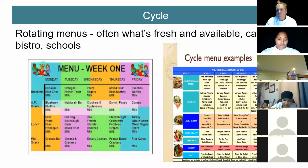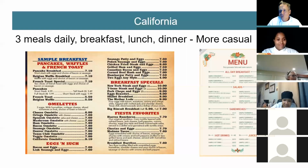Cycle menus are generally available in hospitals, schools, or other types of facilities. I don't want to say prisons, but they kind of rotate their menus. And then the California style menu, ladies and gents, those are going to be breakfast, lunch, and dinner, more casual. I would call Chili's, like Chef Crystal mentioned earlier, that would be a California style menu. Oftentimes they'll have more than one meal period on that menu.